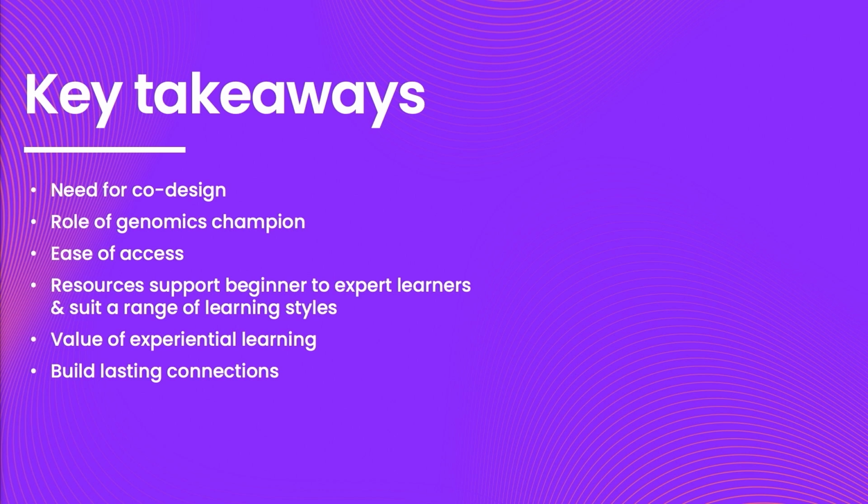Ease of access of the resources, and making sure that the resources support beginner to expert learning in a range of ways to suit lots of learning styles, that there will always be a need for experiential learning as well, and to make sure that that's taken into account, and to build lasting connections between all players.